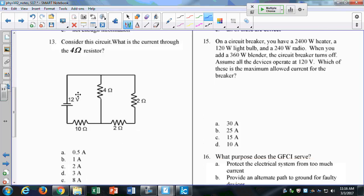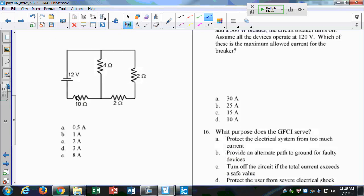13, yeah. The hard part about 13 is just realizing what this circuit looks like, because it's written in this funky way, and you need to realize how you can write this in a way that we're more familiar with. The way you do this, I always come off the big side of the battery. It doesn't really matter, but it just makes me feel better. When I come to a circuit I don't understand, I say, okay, I'm going to start with the high potential side of the battery, the positive side, and I go in this direction.